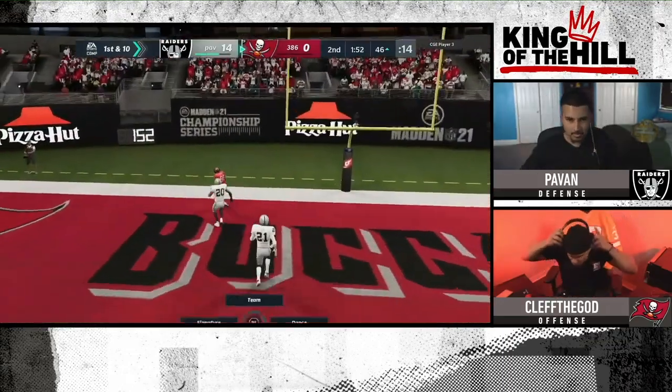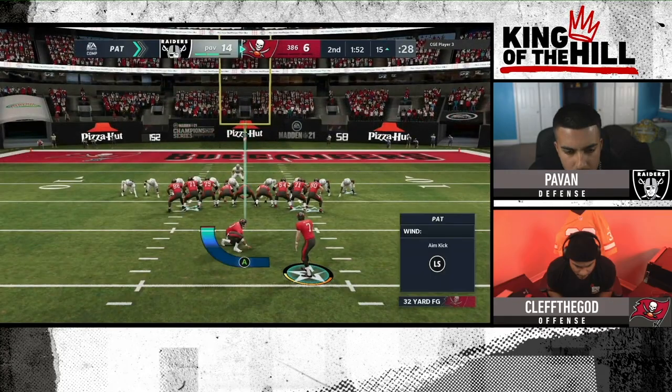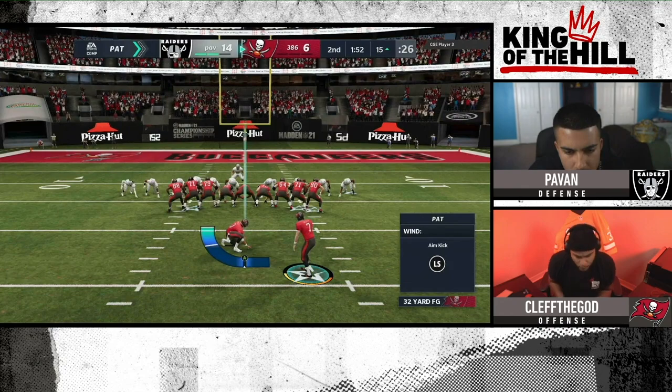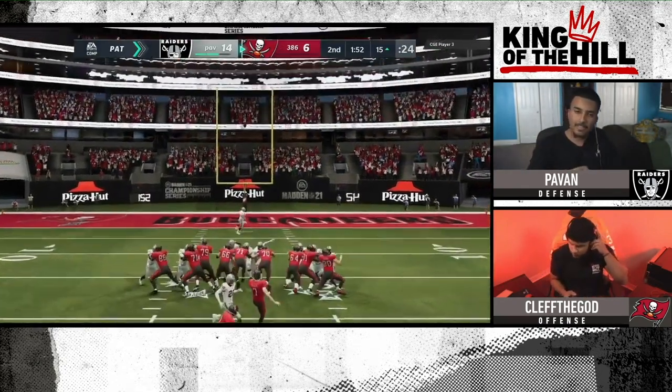Got him over the top, and he's got a touchdown on the board. Cleff the God gets the play he needed to get back in this ball game. That was a huge bomb. Cleff needed that, the worst half he's gonna play. Let's go. He got stolen.